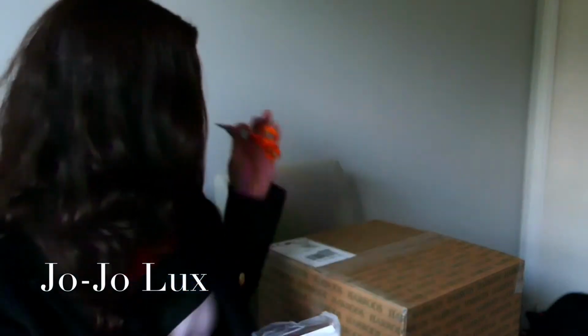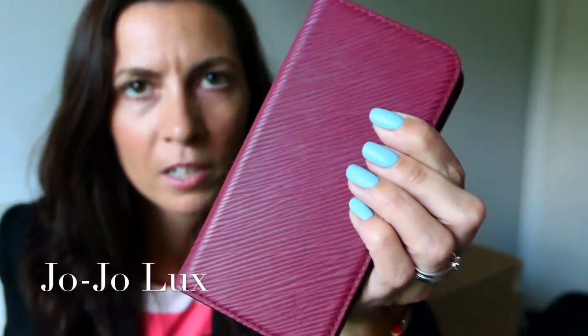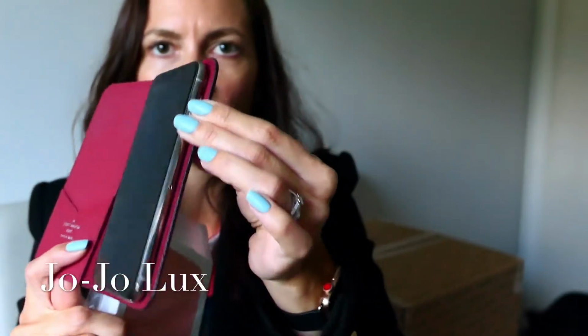So, I ordered, more packaging, hang on. I ordered myself a new phone case. So I am currently rocking a Louis Vuitton Epi leather case, and it is in the colour fuchsia. Actually, it looks a bit brighter on camera than it really is. And it's really nice. You see there the inside. So yeah, it's really nice and the phone just sort of sticks to it.